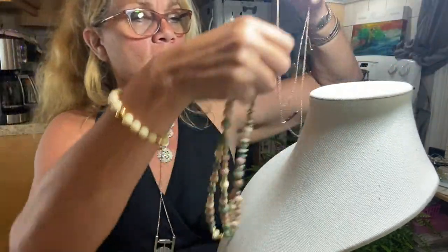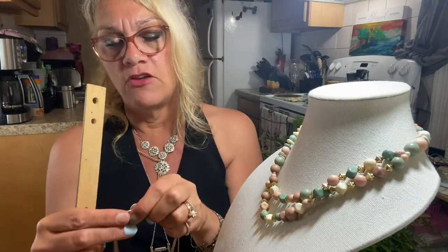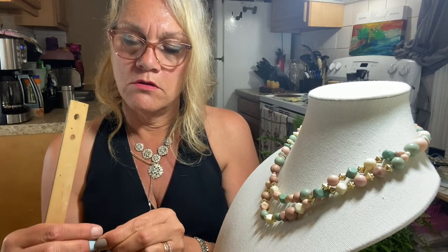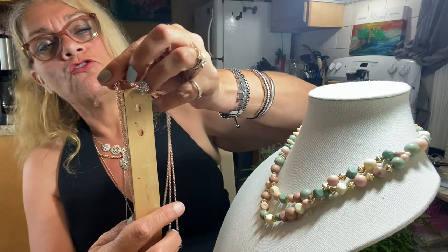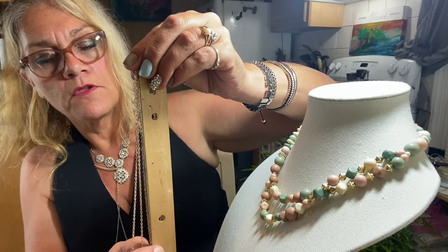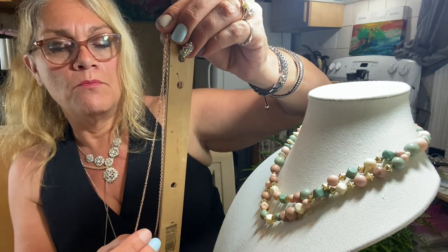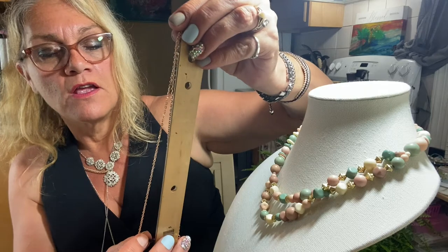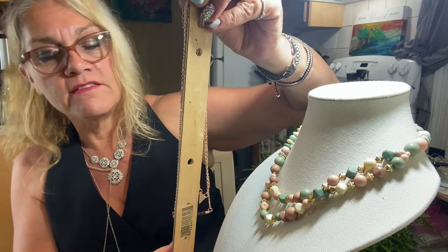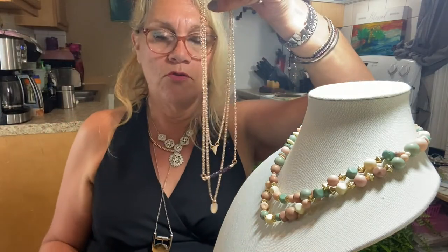Okay. And then let's see what this one is. This one has an extension. So the first drop on this is, the Guess symbol is at a 7.5 drop. The purple beads are at 8.5, and the disc is at 10.5. So those are what the drops are on this.